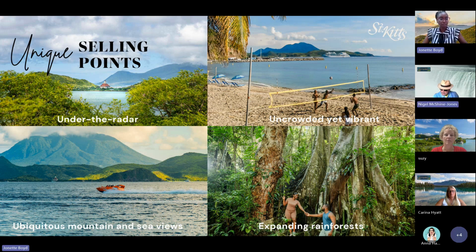And because our sugar industry closed in 2005, our rainforest has actually been expanding, because where our sugar lands, the cane fields, were, nature has started to reclaim those lands. So we are proud to say that, where so many other countries and destinations are losing their rainforests, ours are actually growing.